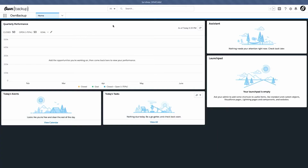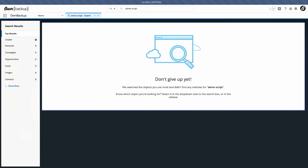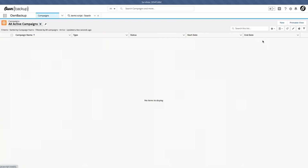Kevin, why don't we pull up the Own Backup demo jam script for Australia and show them how this scenario could look with Own Backup. Sure thing, Pete. One Aussie demo script coming up. Whoa, it was here. I could have sworn it was. It was against the Salesforce Live campaign, wasn't it? I thought so. Pete, it's not here. Pete, it's really not here.